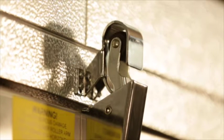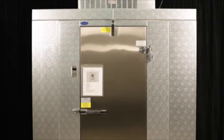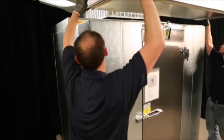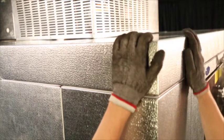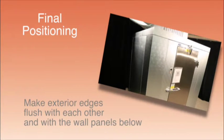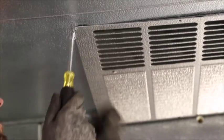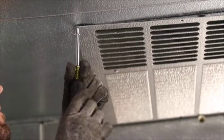Proper function of the auto-close feature of the door and door hinge operation will give you the confidence that installation is correct. Ceiling panels will be erected at specific intervals to facilitate the installation. When adjoining ceiling panels are in position, adjust the exterior edges so that they are perfectly flush with one another and with the wall panels directly below them. Remove the diffuser from the ceiling panel before installing the panel.